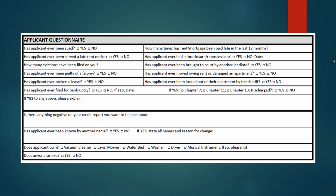Why do I care about waterbed? Insurance, right? Waterbeds are usually a rider on insurance or unallowed, depending on your policy, right? Why do I care if they have a vacuum? So they can clean the unit.